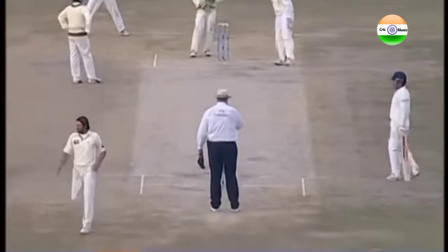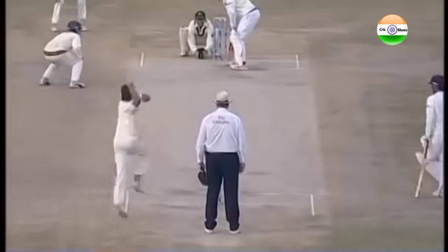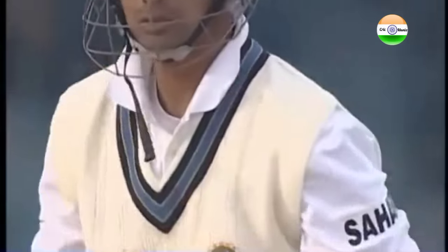Well, Afridi's got a license to bowl freely. Plenty of runs on the board, so he can be as natural as he wants himself to be. You see a lot of variations from him. 47 without a wicket.